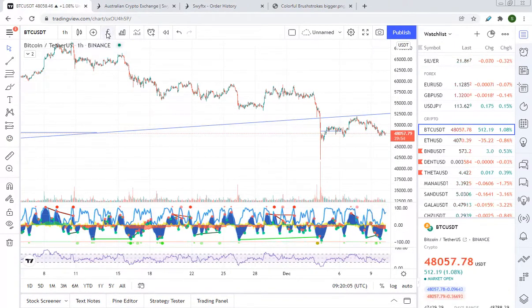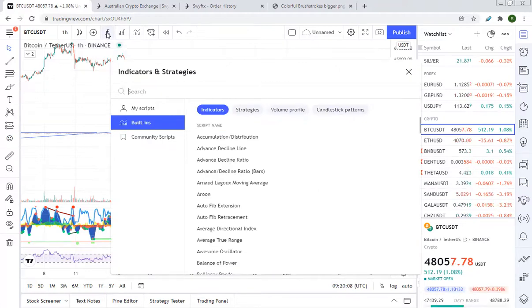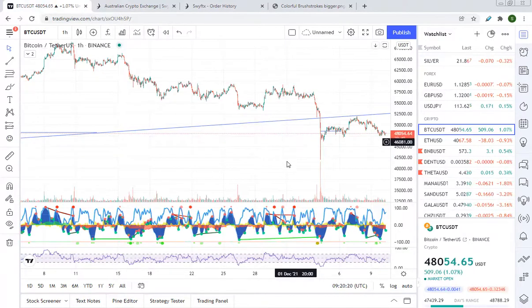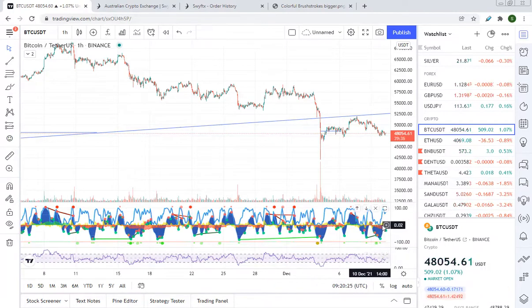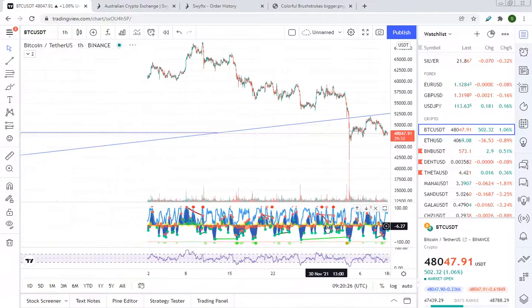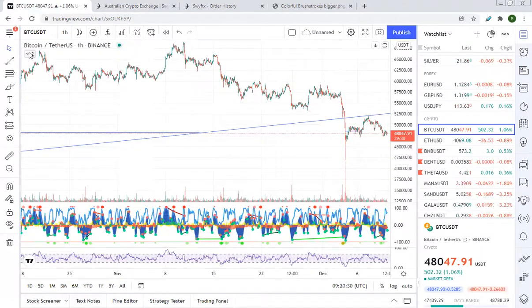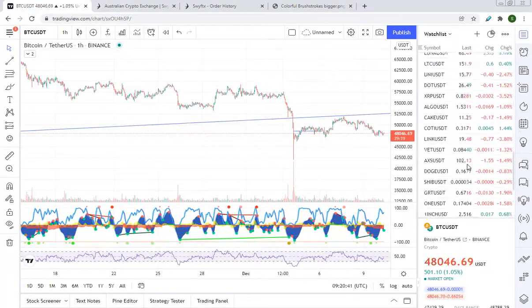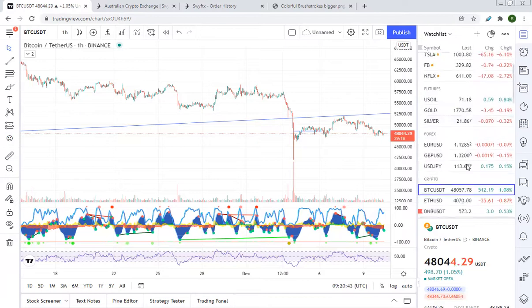different indicators. They have built-in indicators or community scripts. So TradingView is a great platform that goes with your Swyftx. I've got RSI indicator here. Got a VMC indicator here, which I just turned off over the top here. And then we have all the different cryptocurrencies that I'm watching at the moment.